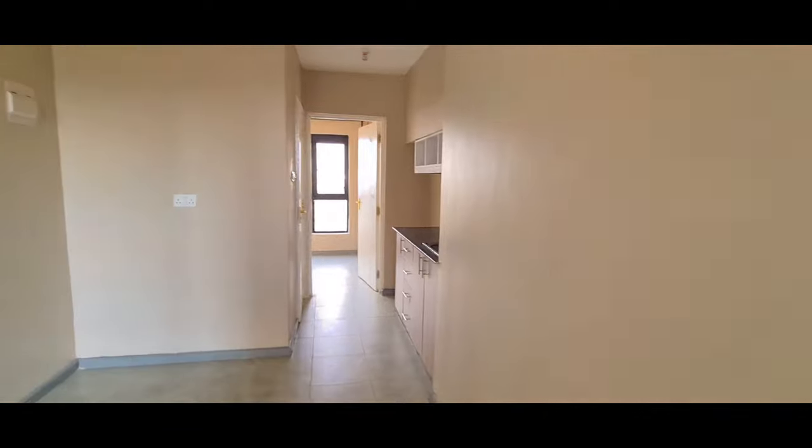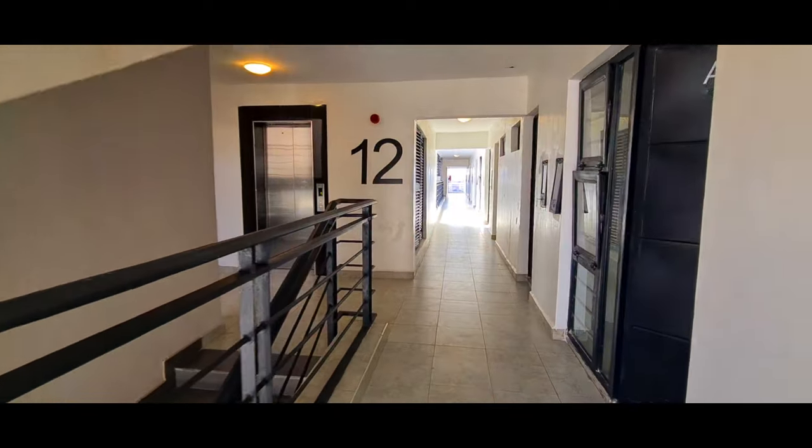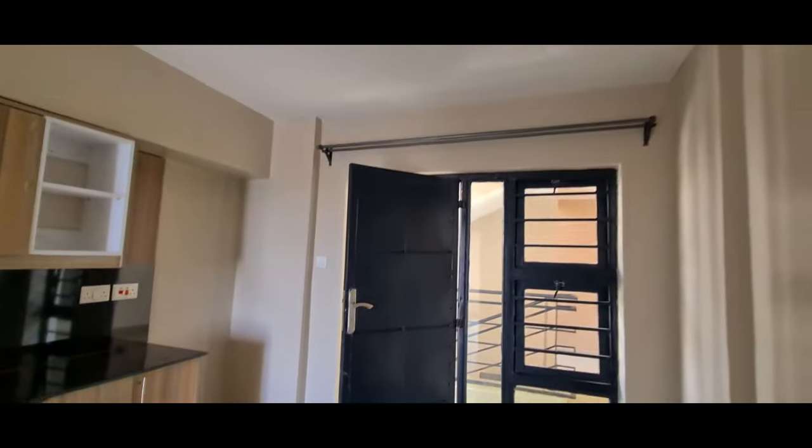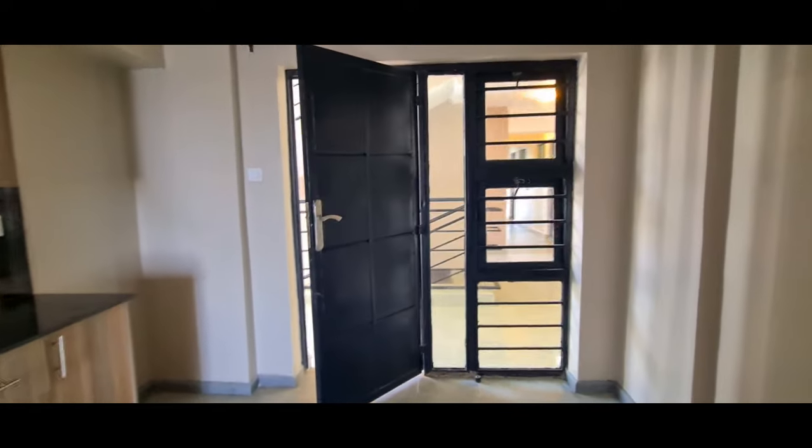For this one, you can see the kitchen is right there, but let me show you a different unit. This is a different unit, sample number 3, the entrance. You have full kitchen cabinets, a cooker area there. And then you have the size of the house. That is the design of it. You understand what is the design of it.